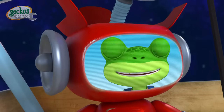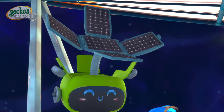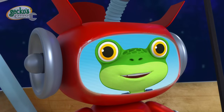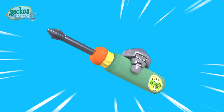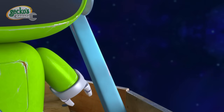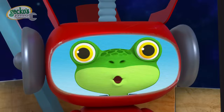Maybe use green solar panels to power your rocket's battery. You'll need some sunlight, though. To connect the solar panels to the battery, the tool you need is a screwdriver! Gecko's garage! Time to fix! Connect the wires from the solar panel to the battery terminals. Righty-tighty! Well done, Mex! I'll be back soon.